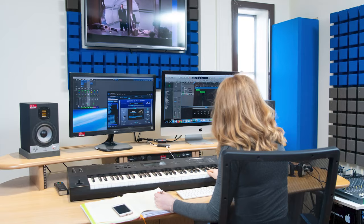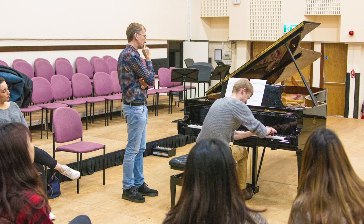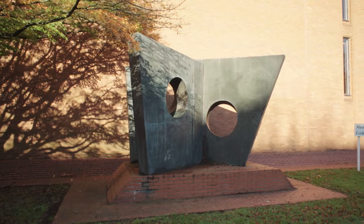Just across from the Redwood building, we have our School of Music, which is ranked in the top 10 in the UK. As you can expect from a capital city, Cardiff has a great music scene and is home to the Welsh National Opera and the BBC National Orchestra of Wales.